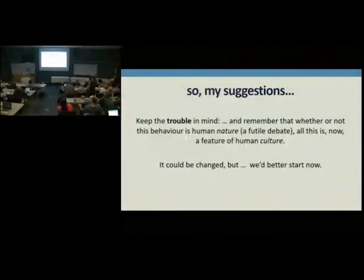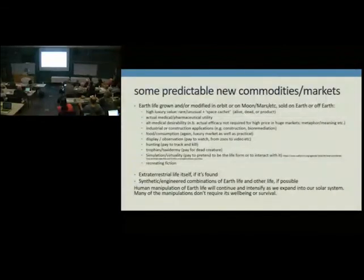So I'm just going to skip right here. Actually, I do think that Earth life, if it's grown or modified in orbit or on the Moon, Mars, etc., sold on Earth or off Earth, is going to have a whole lot of different values, which could be quite high. Not all of those are going to be things that most scientists would think of. So trophies, taxidermy, hunting, all of those different kinds of things, because these trends exist. Obviously extraterrestrial life itself, if it's found, and engineered combinations of Earth life and other life, I think could very well come into play as well. Our manipulations will continue and intensify.